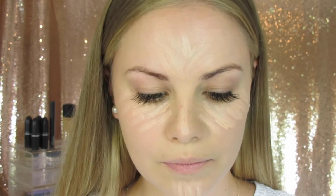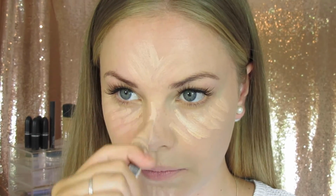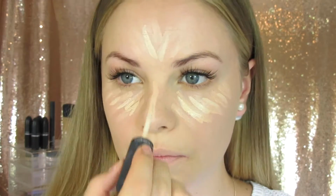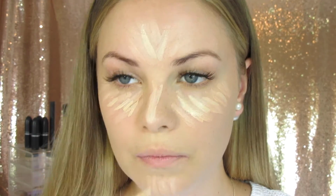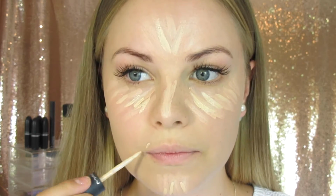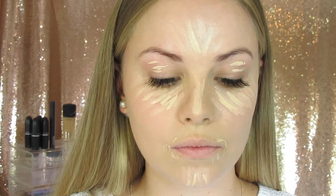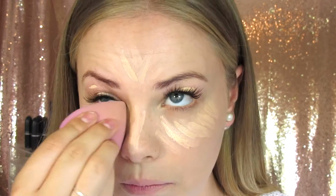I applied under my eyes for a little bit of brightening, on my forehead, my chin and my nose, and also a little bit around my mouth because I have a little bit of discoloration and I want my lipstick to stand out a bit more. And then again I'm taking my beauty blender just to blend it all out.